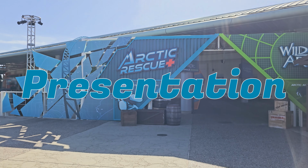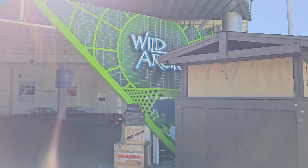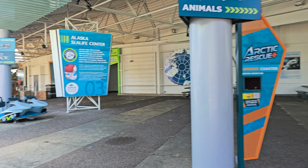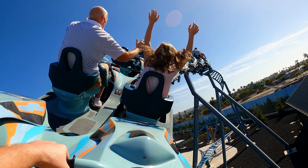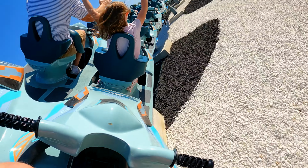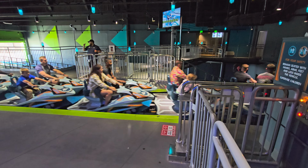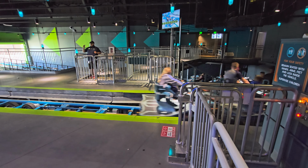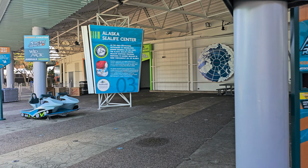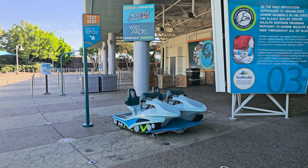Presentation. Located inside the Wild Arctic section of the park, Arctic Rescue is tucked in the far corner, and unless you're riding that roller coaster or maybe Emperor, you cannot see this attraction. The ride is surrounded by walls and stays very low to the ground. The station is themed to an Arctic outpost, and for the most part, it does the job well. The trains, which are designed to look like snowmobiles, are the best looking trains in the park. They really sell the story of you being on a mission in the Arctic tasked with saving marine wildlife.